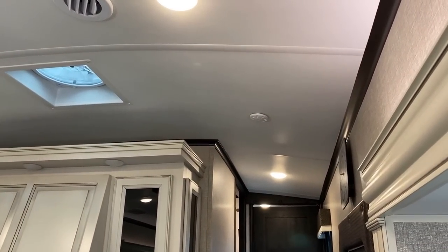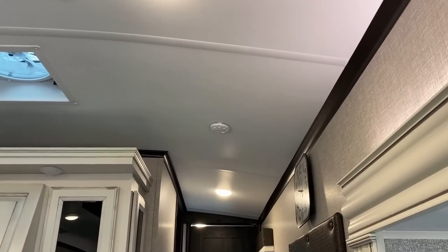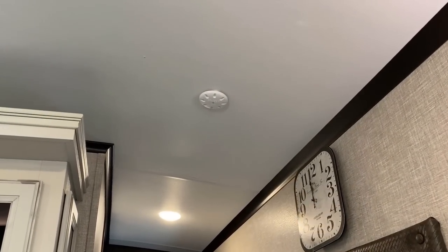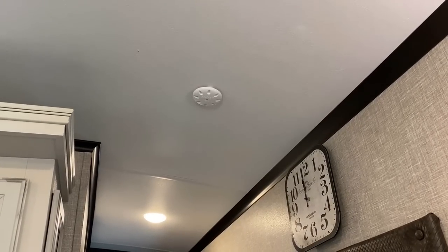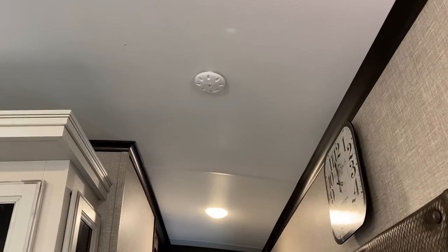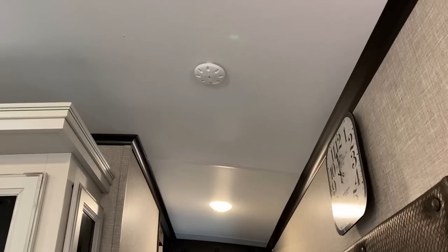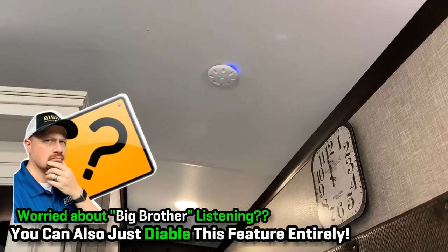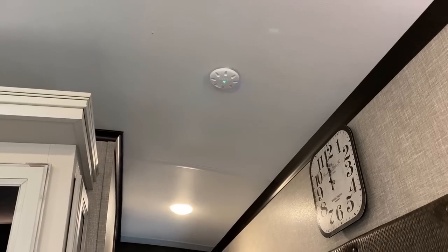And up top there, you see the little hockey puck in the ceiling. That is the J voice, because with Jayco, anytime you have something cool, you add the letters J-A-Y in front of it. Now, did you see how it fired up a little bit? That's because it said Jayco. It's sort of like an Alexa unit. You can give it certain commands, but what you can't say is, Jayco, make me a milkshake. That's not going to work, unfortunately. Look at it trying, though.